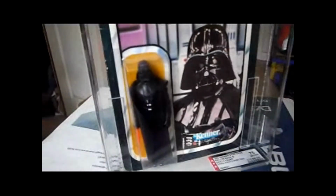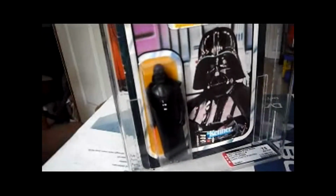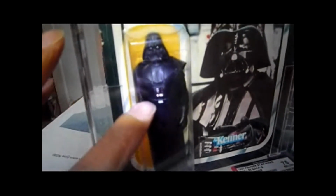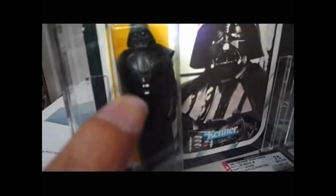And if you go on sites, just Google Lili Ledy Darth Vader, and this will tell you how to recognize the Mexican version of the Darth Vader figure from the more common Hong Kong version. So with this version, if you notice the chest panel, the paint work is a lot less than on the regular version. The buttons are slightly smaller, so that's one way of telling that's a Mexican Ledy figure.